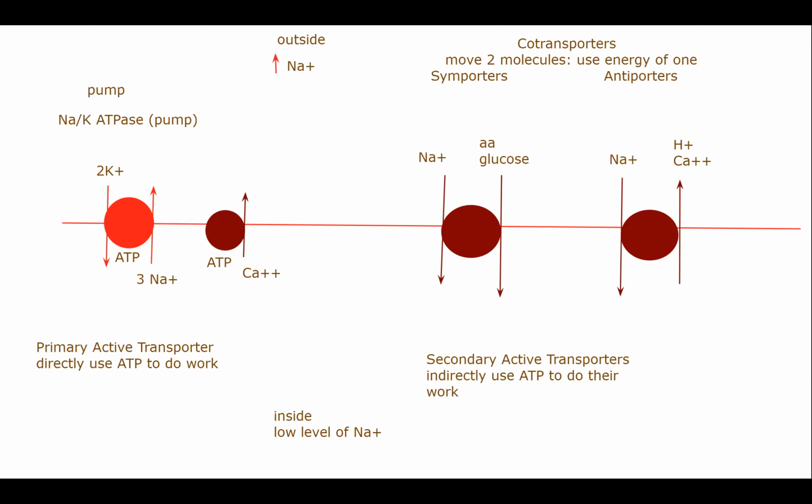So as soon as that sodium comes inside, we are going to kick it back out again. Notice over here, we're using the ATP. So we're not directly using the ATP, it's indirect use of the ATP. But if I don't use ATP to kick that sodium out, these co-transporters won't work. So this is our secondary active transport. This is our indirect. And again, we are going to use both primary and secondary active transporters in the movement of our substances.